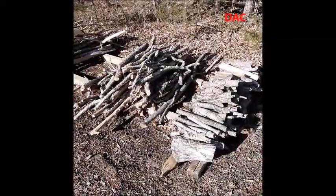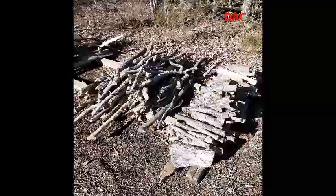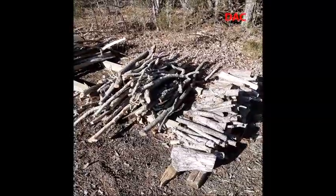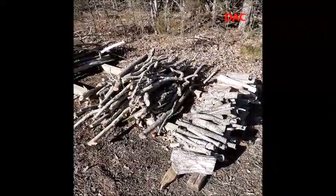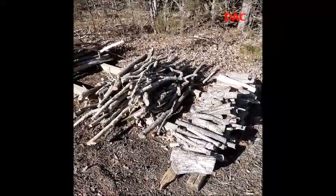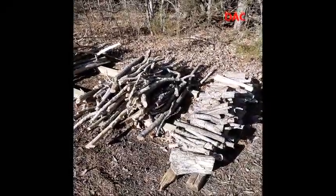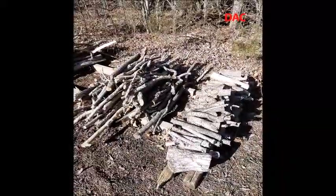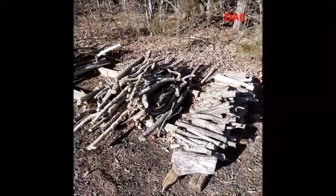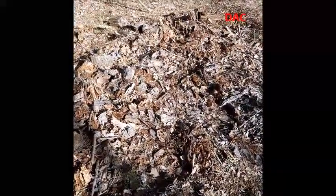So today what I want to do is talk about salvaging your own projects, your own farm, and your own home. During SHTF, you may not have any inputs as far as materials, equipment, or tools to work with. One of the things you can do is salvage firewood, mulch, and so forth from projects you do around the farm and the home.